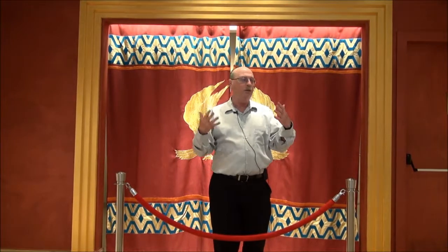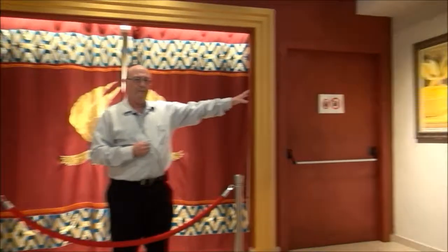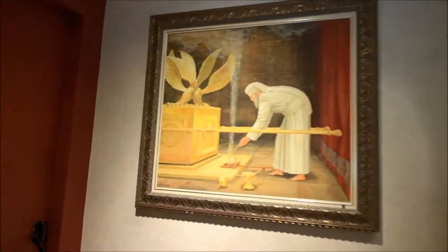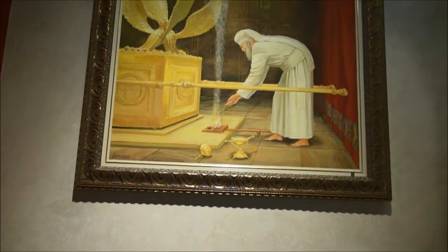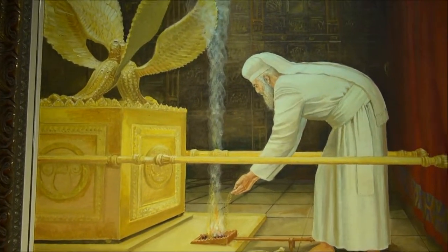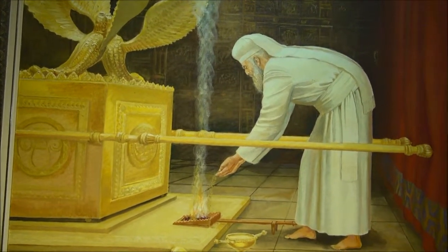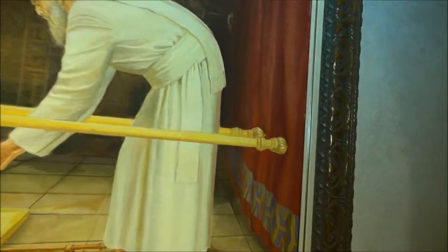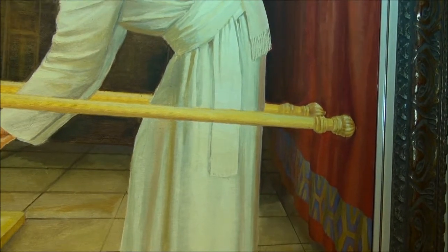The scene would look like this picture over here. You can see from the picture that it's a very intimate kind of experience. Firstly, the priest is the only person in the entire sanctuary. They clear out the sanctuary when he goes in. You can see that the two poles, they actually touch the curtain from the inside. So the high priest is standing in between two poles and the curtain, and in front of him is the Spirit of God.